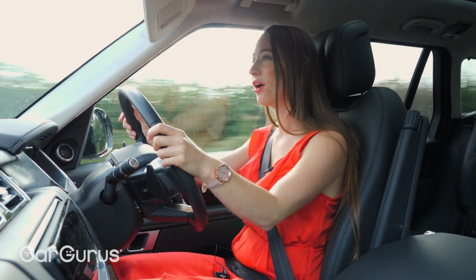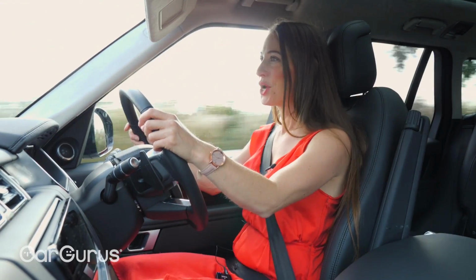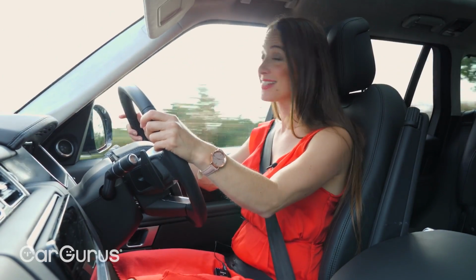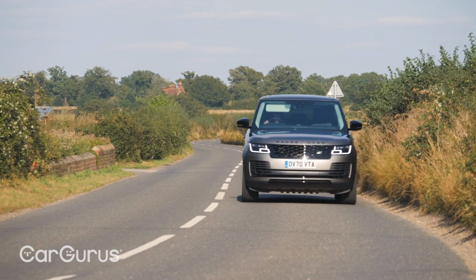This being a plug-in hybrid, the P400e is really the only Range Rover you would consider as a company car. All of the others sit at the top of the tax band, which means you would pay thousands of pounds in tax. If you're paying for it yourself, the business case for this hybrid Rangey is a bit more wobbly.